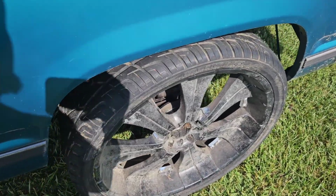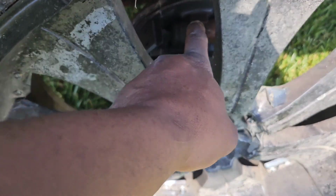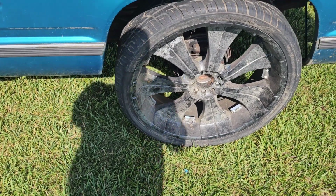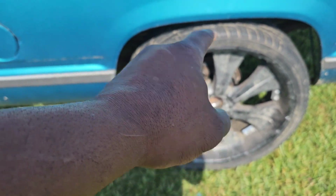If you look, the brake hubs were locked up, so I had to pull the hub off completely. The hub was locked up and would not move. So maybe adjust that back in and put the hub back on. But I know right now it's out way too far.